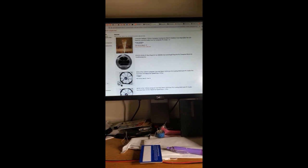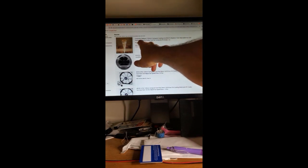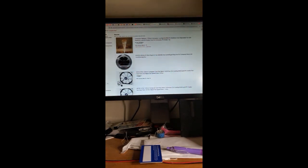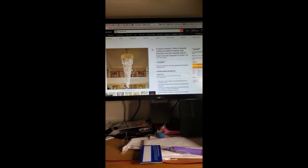No brand. But it also mentions heatsink. What they're saying is you can use it on a heatsink. And it's $14,656.88. But, hey, don't worry, because it's got free delivery. So let's take a deeper look at this one. What makes this so special?